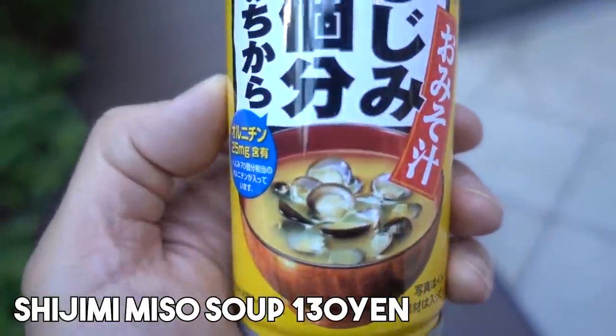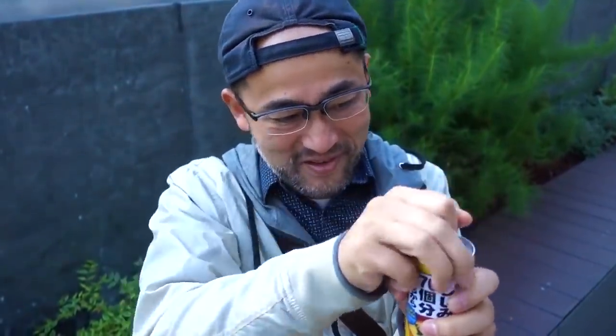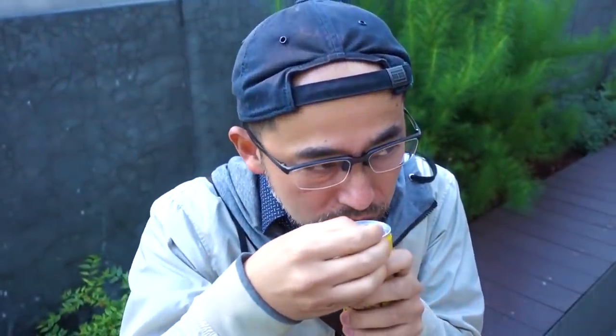This is a freshwater clam, very tiny clam. Open. Oh, it's a miso soup smell. Oh, wow. It's really miso soup. It has very good shijimi, the freshwater clam taste. Nice flavor of clam. We can drink miso soup anytime from a vending machine.